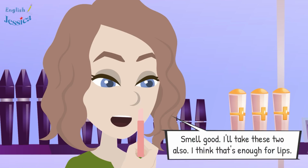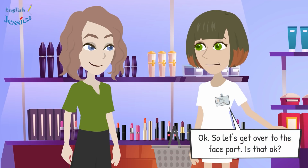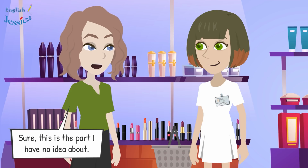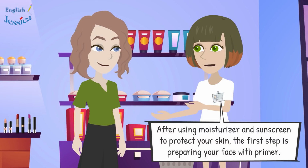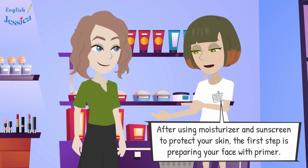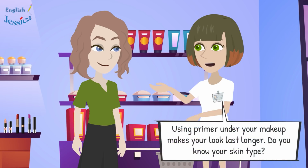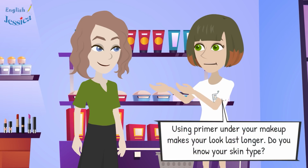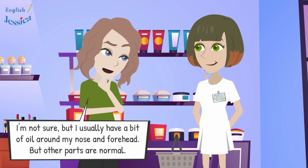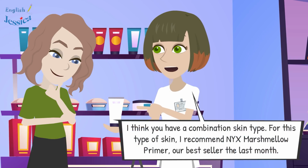I think that's enough for lips. Okay, so let's get over to the face part. Is that okay? Sure. This is the part I have no idea about. After using moisturizer and sunscreen to protect your skin, the first step is preparing your face with primer. Using primer under your makeup makes your look last longer. Do you know your skin type? I'm not sure, but I usually have a bit of oil around my nose and forehead, but other parts are normal.